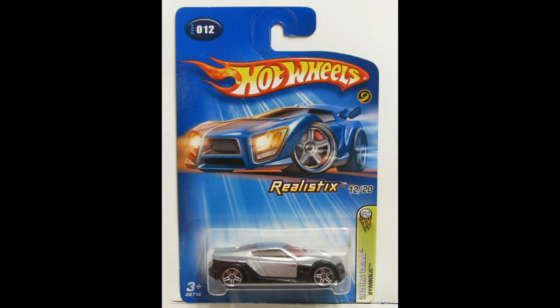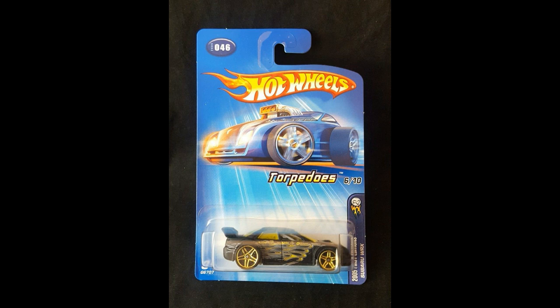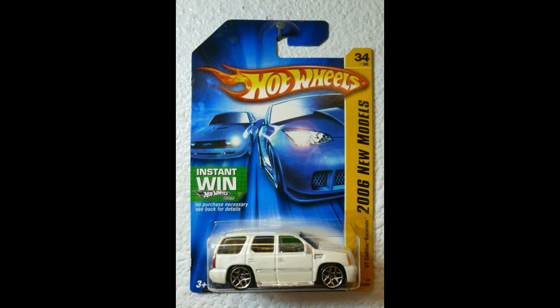Following that up, another one from the 2005 first edition. This is the Subaru WRX in black. And next up, from 2006, this is the white 2007 Cadillac Escalade from the 2006 first editions.